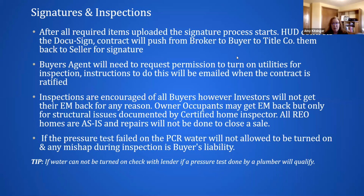Buyer's agents will need to request to turn on utilities for inspections. Their utilities are rarely ever turned on. They will email you how to do this. The listing agent for HUD has no control over utilities. So you need to follow the instructions that HUD gives you. They have a preservation company that will turn them on for a set period of time and then turn them back off.